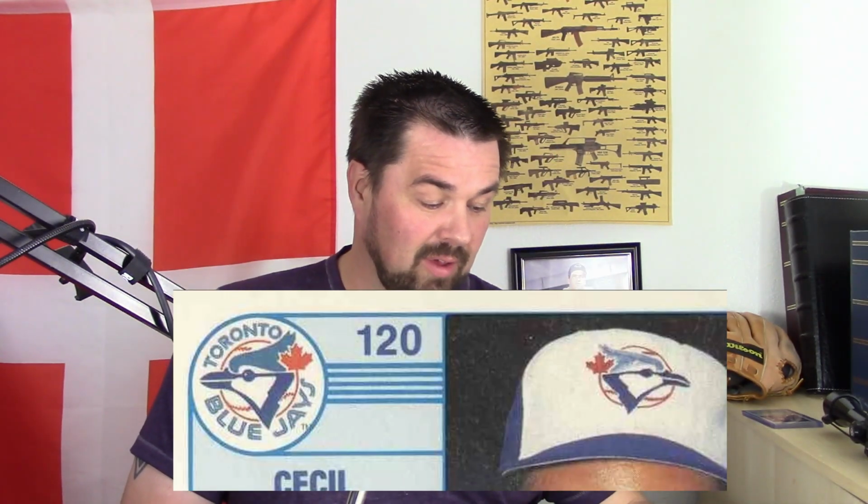So this one's cool. On the back is his picture, his portrait. It is a reverse negative. So look up on this hat. You can see the Blue Jay is backwards on there. So kind of a cool reverse negative. I definitely like those. Cecil Fielder, cool guy.